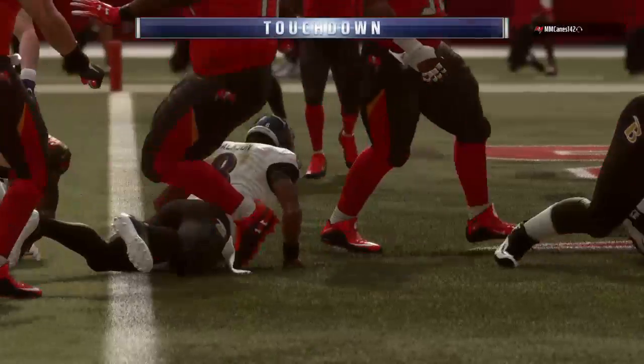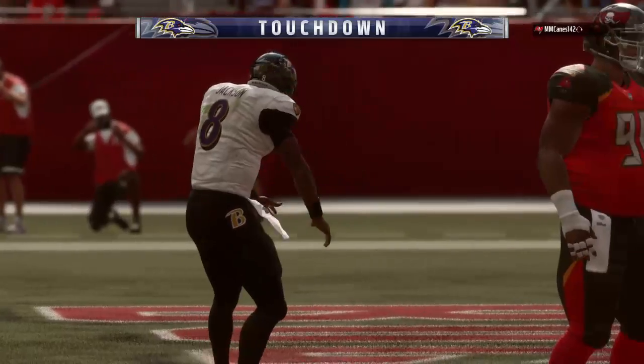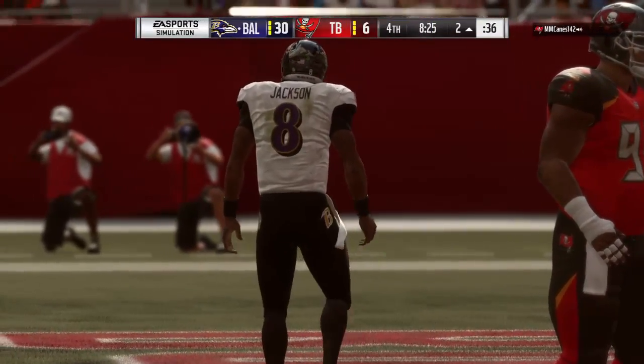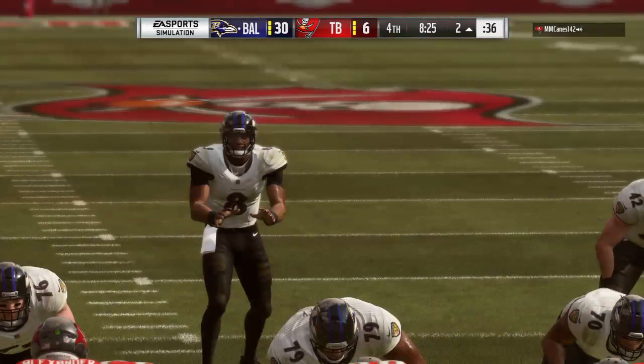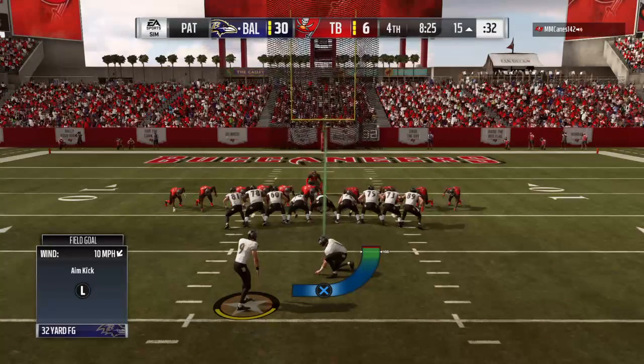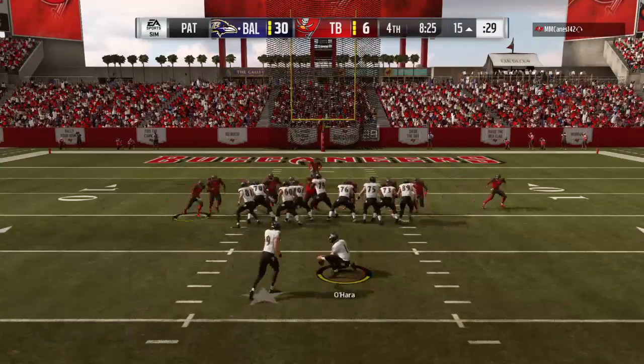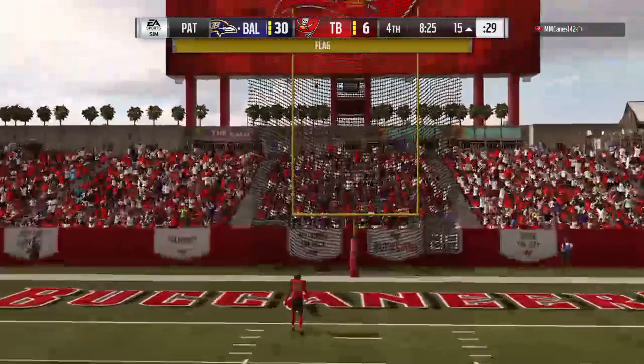And he will take it in for a Ravens touchdown. Lamar Jackson keeping it himself from a yard out. And the Ravens will extend their lead. He keeps carrying the ball into the end zone, and in this one, he's sort of carrying the team on his back. He's the reason that they lead right now, no question about it.